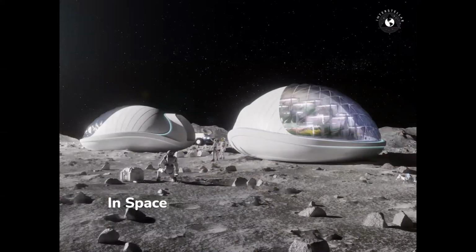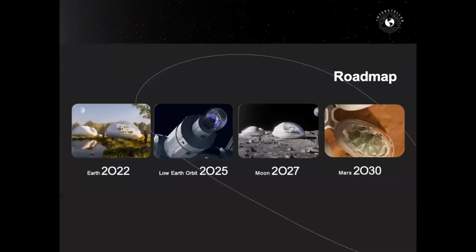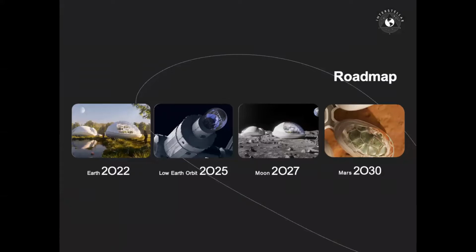And our vision is to bring life. So it's not only about bringing humans to other planets, but it's also about caring for and protecting, taking with us all the beautiful biodiversity that we have on this Earth, and being able to deploy that in outer space. The roadmap of the company: the company started in late 2018.